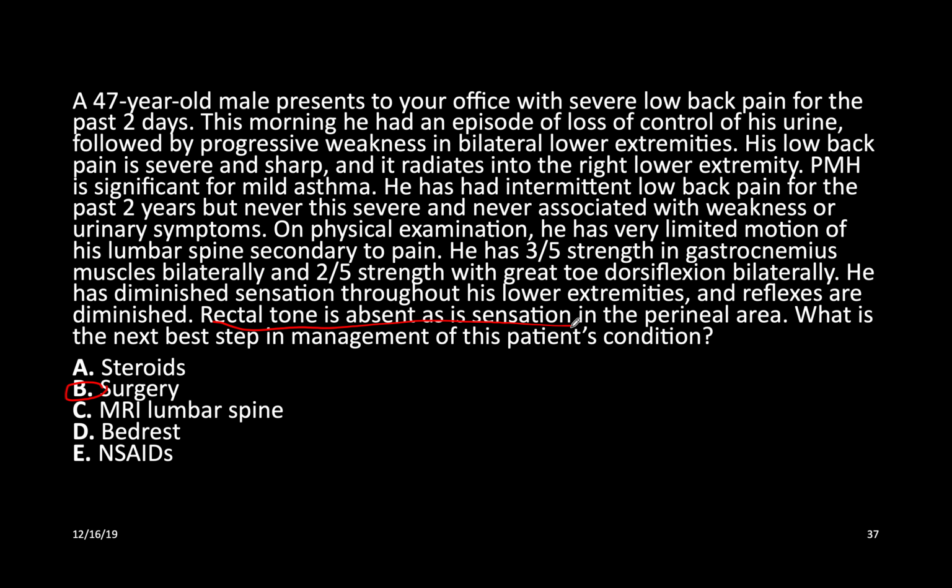If we went ahead and did the MRI, this would be the wrong answer because this patient needs to go to surgery. But if we did do the MRI, what would you expect to see? Cauda equina, very good. And so this is probably a prolapsed disc, right?